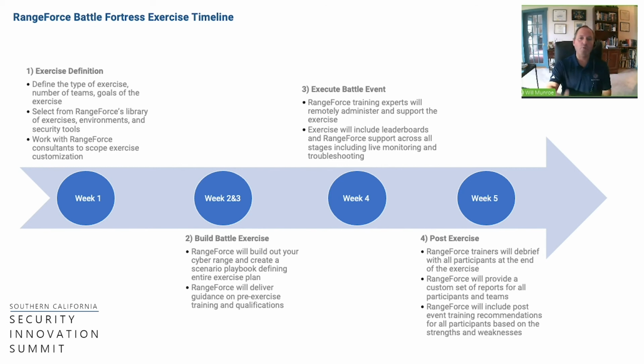And then around week 4, we're going to run that attack with you. Over time, as you get better at this, you'll be doing these yourself. We can make this very hands-off, but in the early ones, we like to work with our clients to make sure they understand how to execute them, the training that needs to be involved, the type of people that need to be involved. And then finally, we're going to sit down and do the debrief with you.